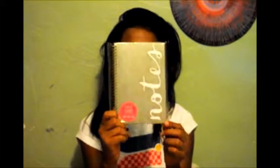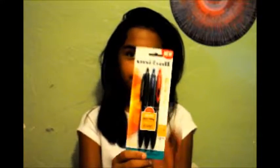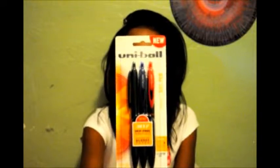Then I got this little note journal thing, because then I forget stuff that I have to write down, and it's great, and it has little words that say note. Super cute. I liked it a lot. It was $1. Then I got these gel pens. One is black, one is blue, and one is red. They're from Uniball.